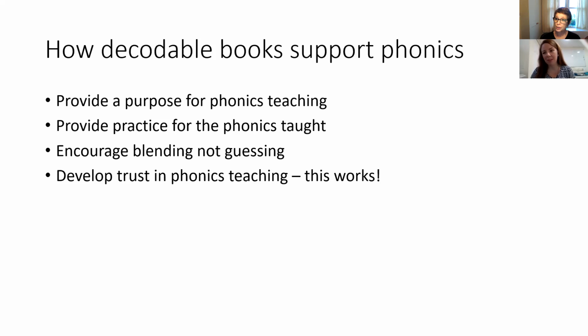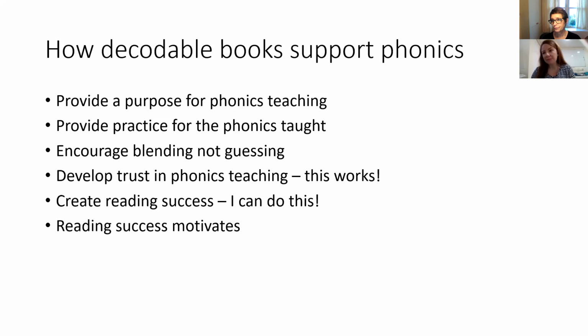Yep. So if your teaching is solid and structured, and then you give them something which they can decode independently and successfully, you are bringing a completely new message to them about what they can do in reading. Feeling that success is so, so important, and it's emotionally sound for the child. It's a win-win. Success develops motivation, and motivation is a very important part of learning.